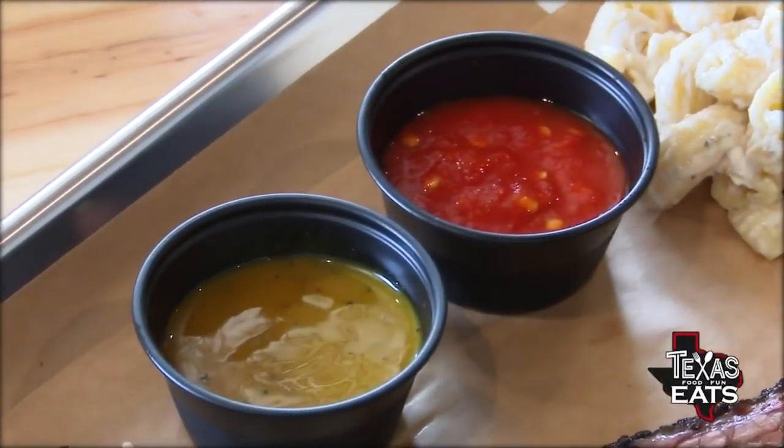The spicy barbecue sauce is my granddad's recipe that's roughly 60 years old. So that's what I grew up eating when he did barbecue. And then we have our Bandit Gold sauce, which is a mustard kind of Carolina style.